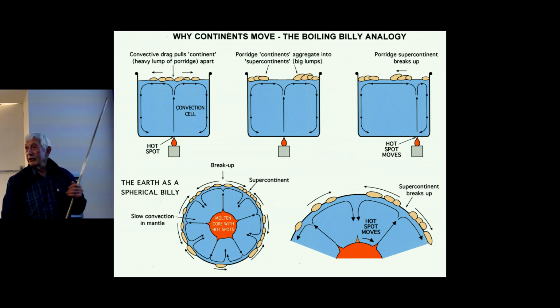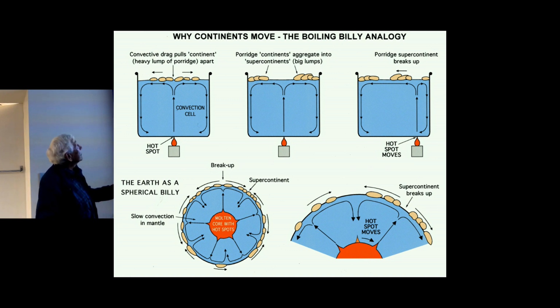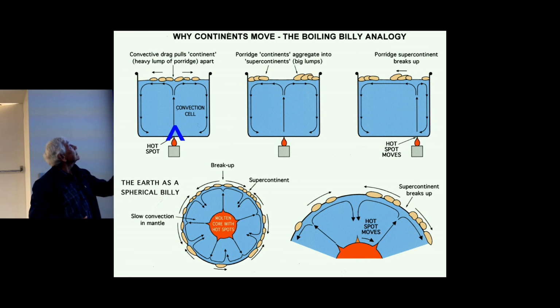You've all seen a boiling billy or a pot on a stove with a hot spot under it, things floating on the top. What happens is that the heat is carried up through this area, whatever it is, and you get a convection current set up with the hot water going down, round, back in and up that way. And at the surface, that convecting fluid carries the continents or whatever is floating on the surface with it.